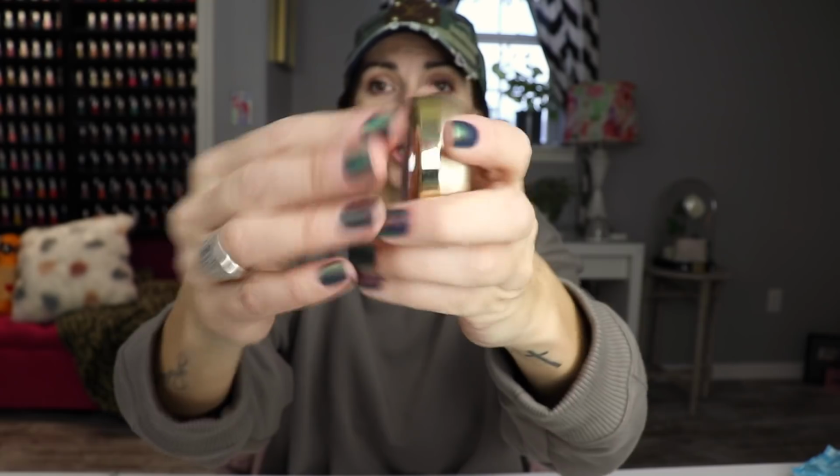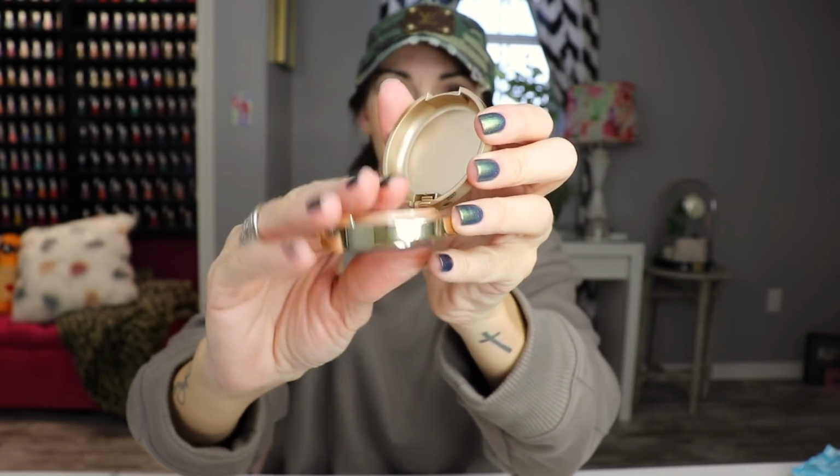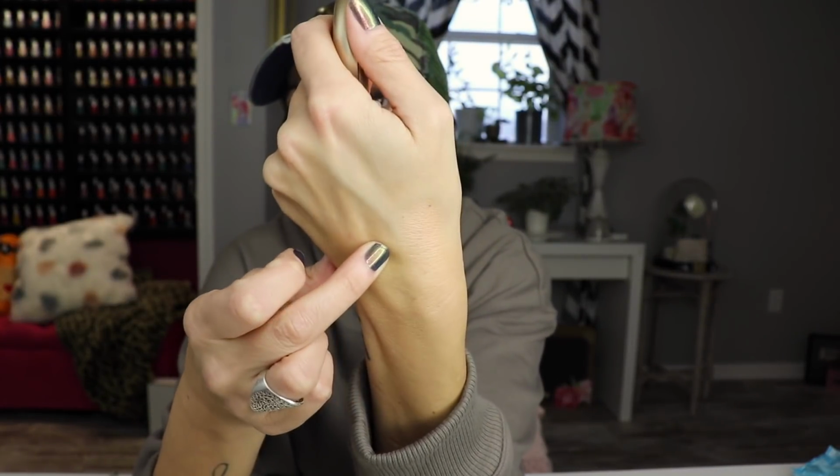Of course, I have to mention my queen, Milani Luminoso. This is in my favorites every year. Oh my God, I thought that was the blush. I love this blush so freaking much. It's just the perfect amount of sheen and color. Like, look at that. If you have deep skin, you could even wear that as a highlighter. I don't even know if that's showing up, but it is so pretty.